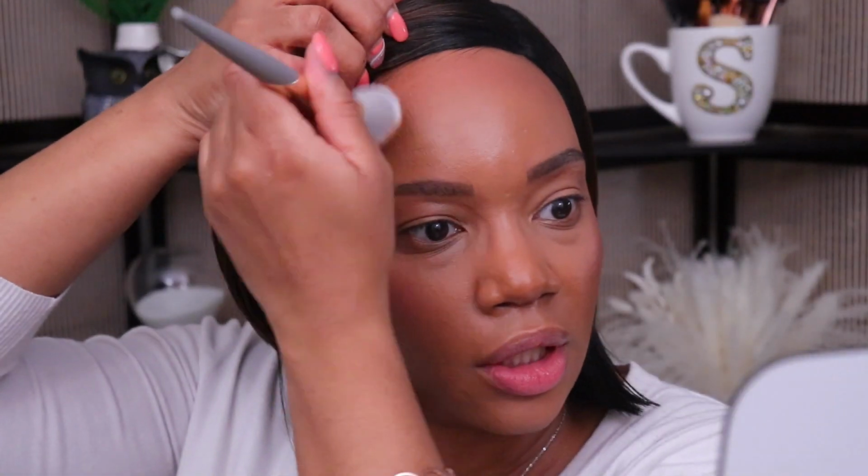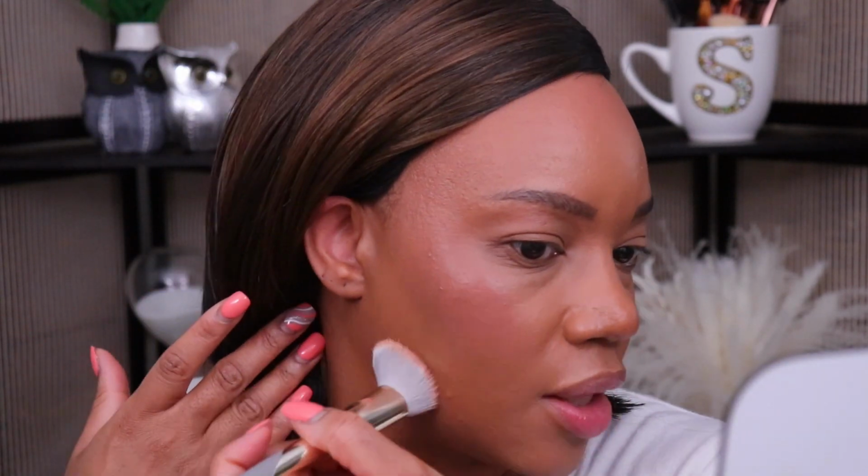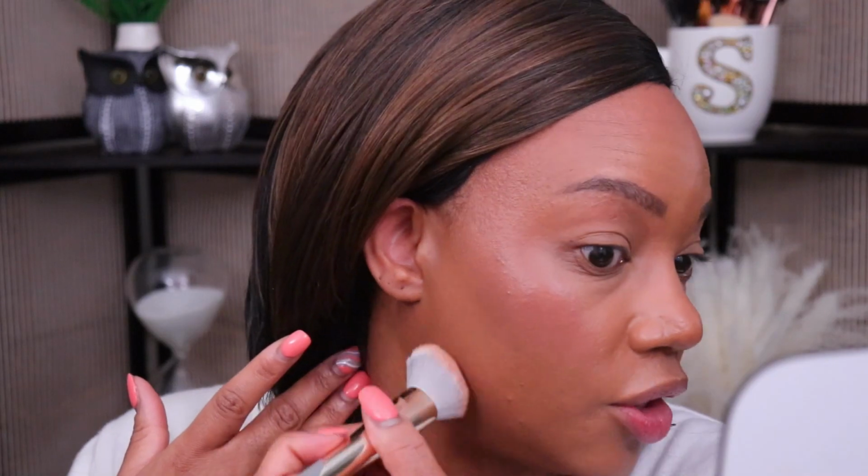And this one has a really nice golden reddish color to it. And I love reddish bronzers instead of yellowy ones. But this one is just so nice and glowy and summery. I always like to put bronzer right above my jawline just to enhance the natural contour that you have underneath that.